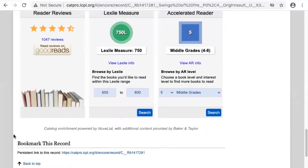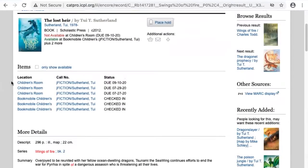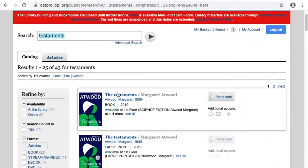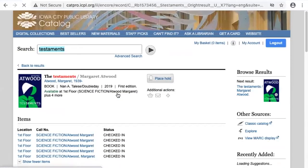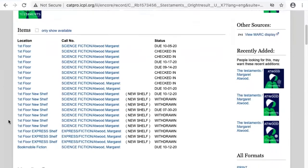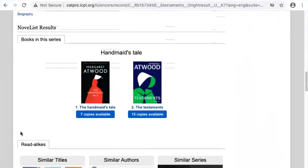I'll also point out that the options that you see in the catalog depend on the book. So if I search for the Testaments, I'll see a couple more options than I did for Where the Crawdads Sing. So I've got the same summary, things like that, but since this is a book in a series, I get to see the series order and the titles here, which is very handy.